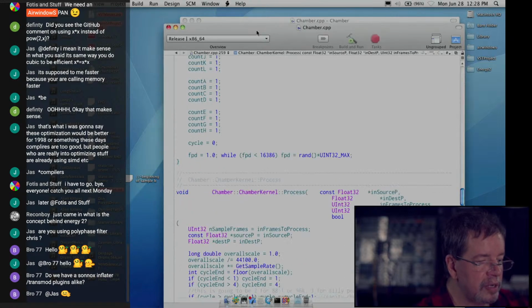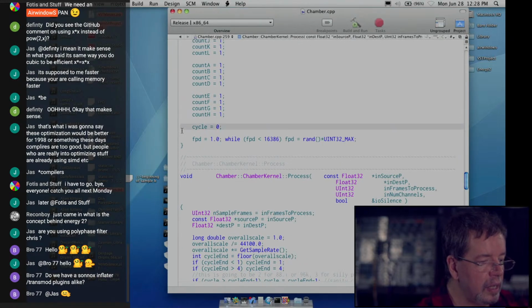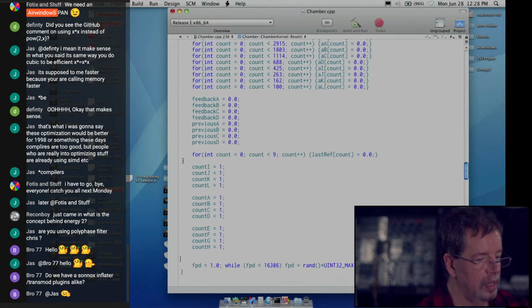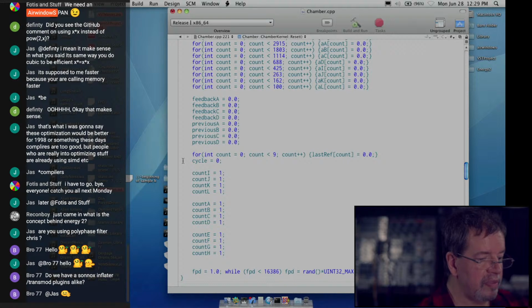back into chamber CPP. Maybe that should live there. I think maybe I put it there because these other ones are also integers, but that makes no sense, so we're not going to do that. The things that are part of the undersampling code should live where the undersampling code lives.